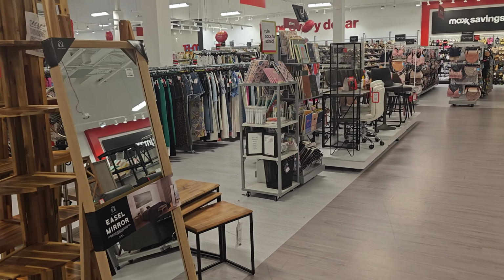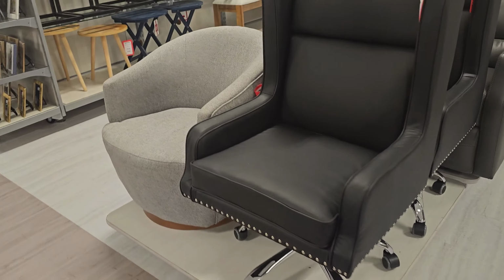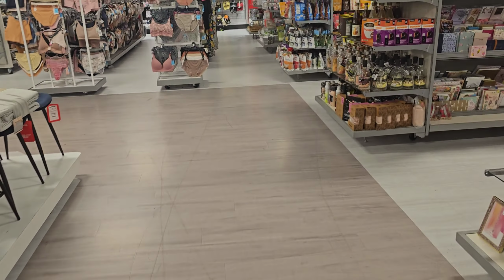Look at this wooden mirror. That's kind of cute. We have a studded chair here. I wish my room was big enough to have like a mirror like that. That's $130. And let me see.